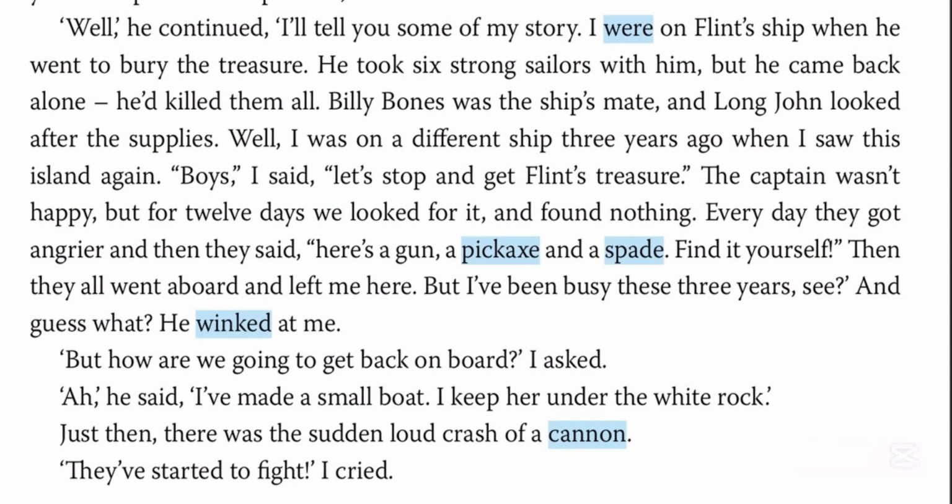I were on Flint's ship when he went to bury the treasure. He took 6 strong sailors with him, but he came back alone. He had killed them all.